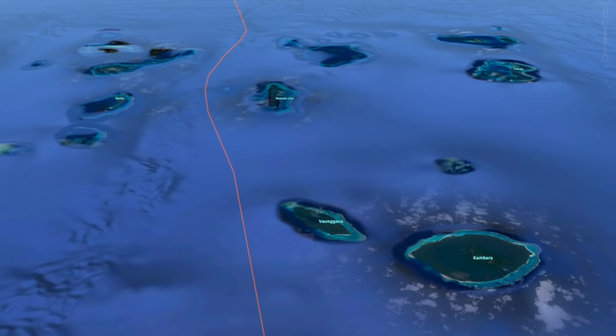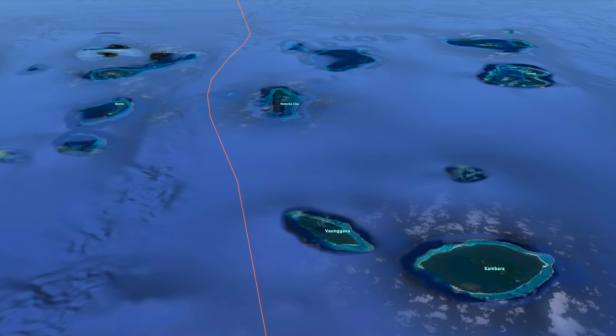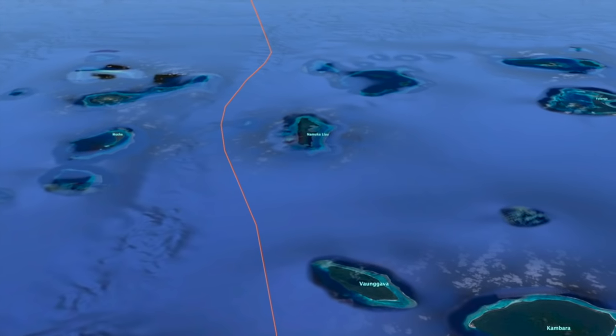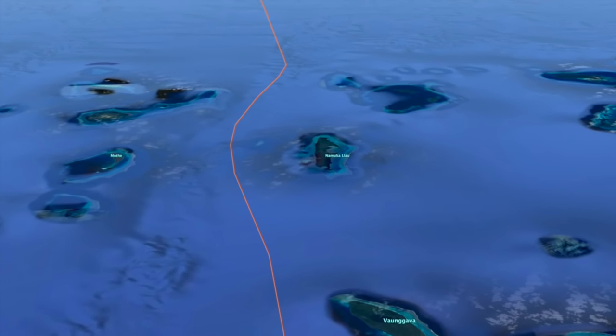Threading our way east between the atolls of the Lau group is relatively easy these days, with electronic charts, Google Earth images, and powerful radar.